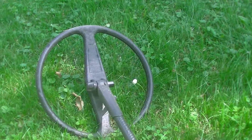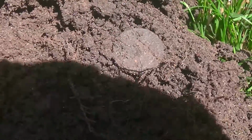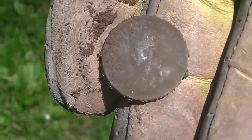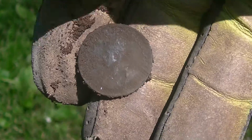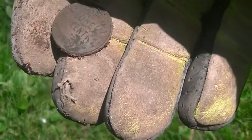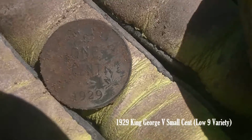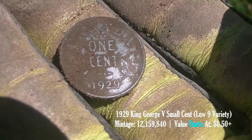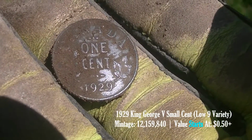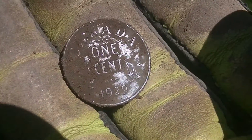First signal, guys. Not a simple copper penny this time. This is a King George V. This is the first coin of today. And the date on this one is 1929. There it is. That's a nice way to start. We're just up, just behind me is that stone wall. But there you go, there's our first coin.